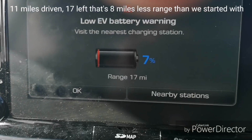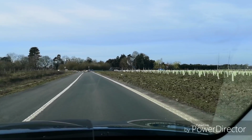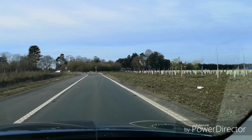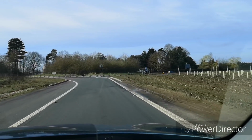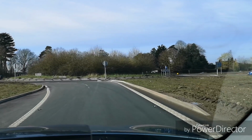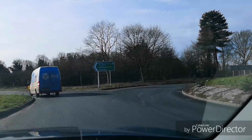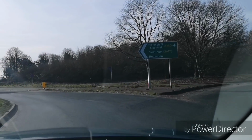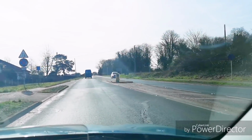And 7 degrees now, 7% now. Okay, so that's fair enough, isn't it? Driving quite spirited. I'm now down to 7% battery, and the warning light has come on. Now, I thought it only came on at 5, but there you go. So anyway, heater's now off, and I'm going to drive a lot better because I do want to get there.